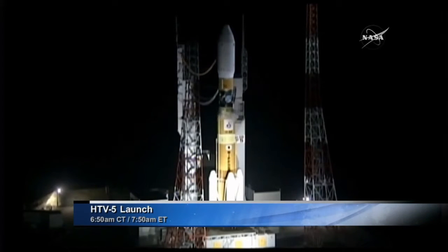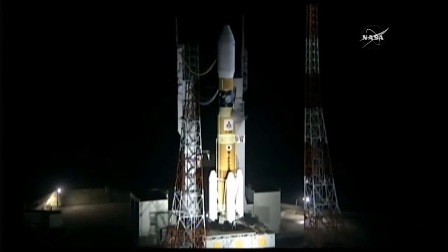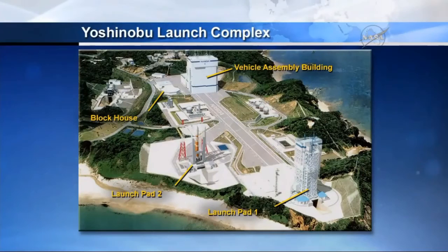So, this is a live look at the pad at the Tanegashima Space Center, on the Yoshinobu Launch Complex. It contains the vehicle assembly building and the launch pad where the H-2B rocket currently stands, on track for that 6:50 a.m. Central Time launch today.